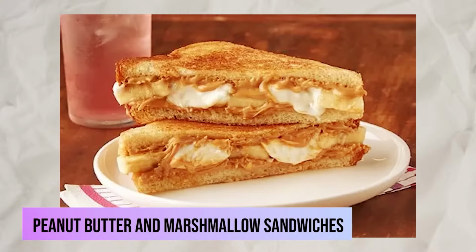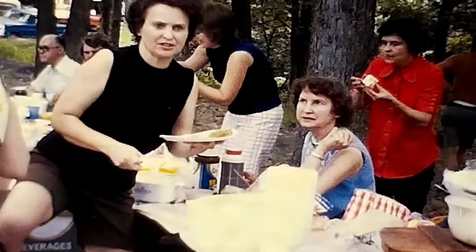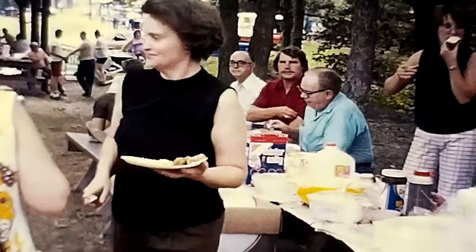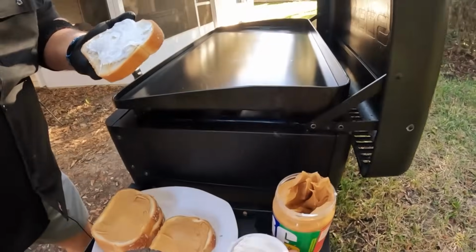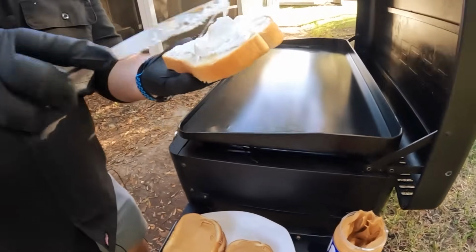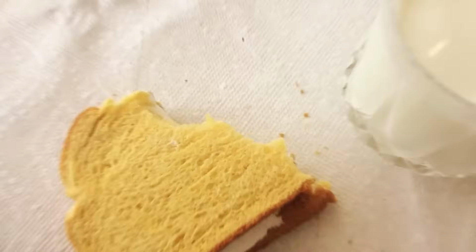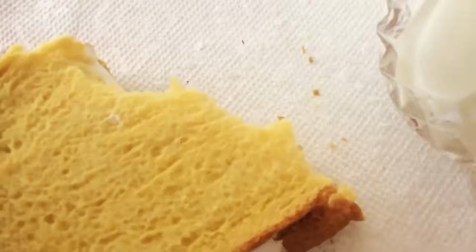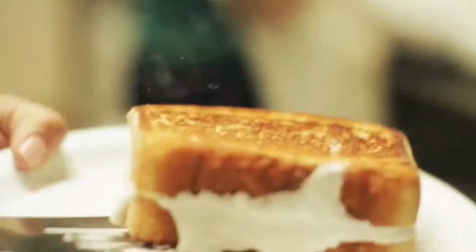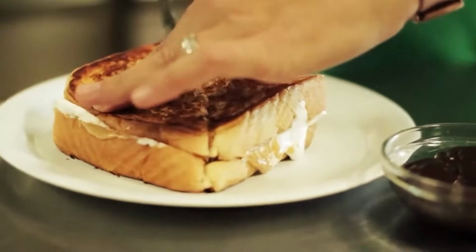Peanut butter and marshmallow sandwiches were one of those simple little joys that made their way into school lunches, church picnics, and kitchen tables across America. It did not take much. Just some soft sandwich bread, a good swipe of creamy peanut butter, and a generous helping of marshmallow fluff right out of the jar. The whole thing came together in under 10 minutes, but it stuck with you longer than that. It was sweet, sticky, and packed with that gooey marshmallow center that kids could not get enough of.